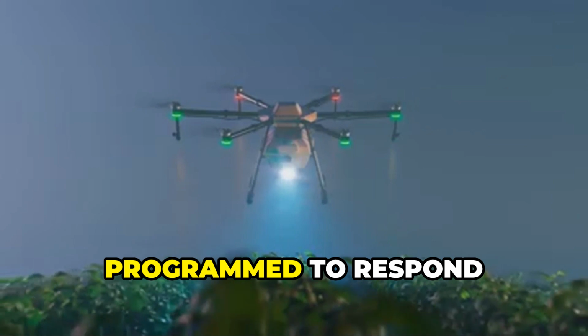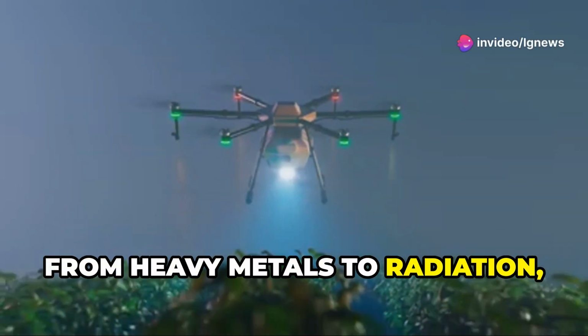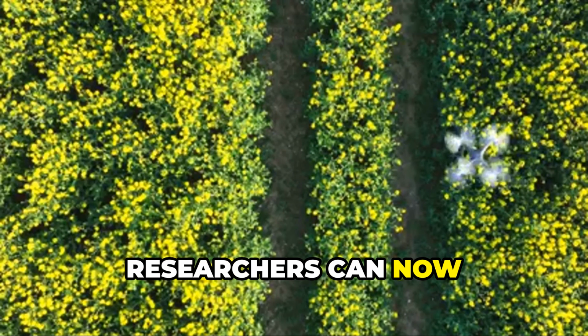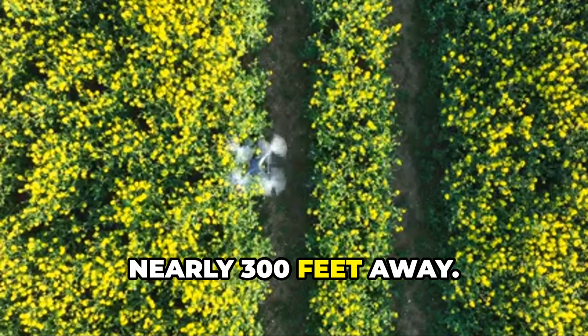These bacteria are programmed to respond to all kinds of environmental triggers, everything from heavy metals to radiation, toxins, or even beneficial nutrients. And instead of needing microscopes to check them, researchers can now use drones or satellites to take pictures and detect their glow from nearly 300 feet away.